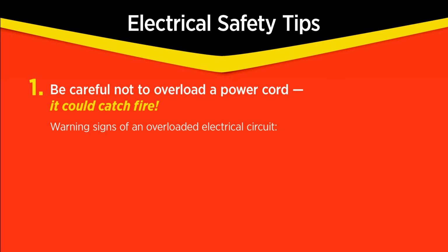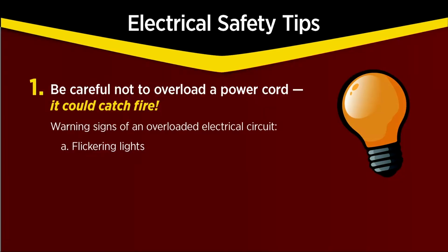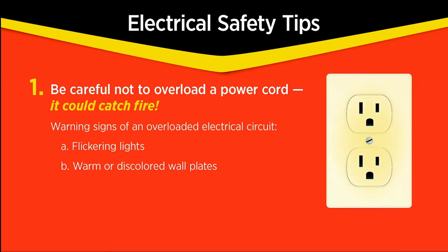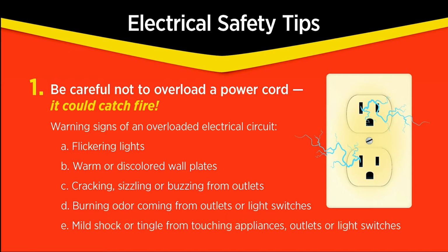Be careful not to overload a power cord. It could catch fire. Warning signs of an overloaded electrical circuit: A. Flickering lights. B. Warm or discolored wall plates. C. Crackling, sizzling, or buzzing from outlets. D. Burning odor coming from outlets or light switches. E. Mild shock or tingle from touching appliances, outlets, or light switches.